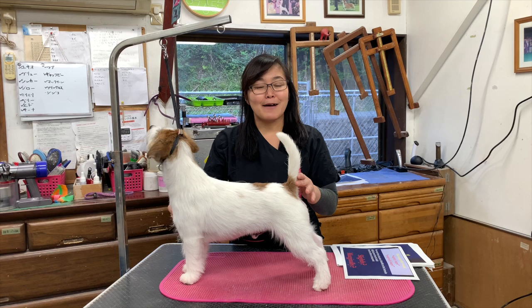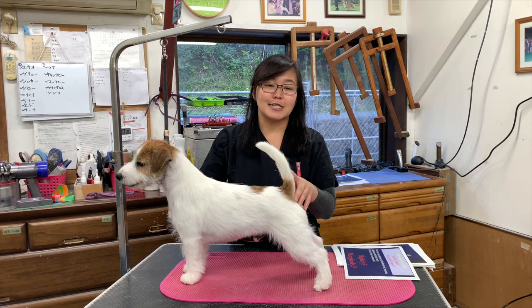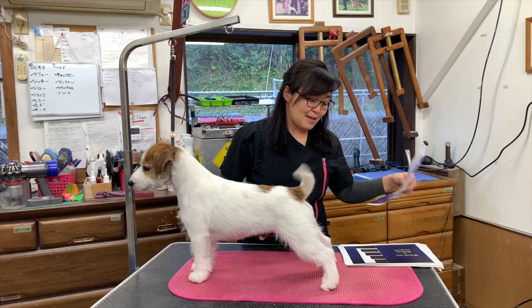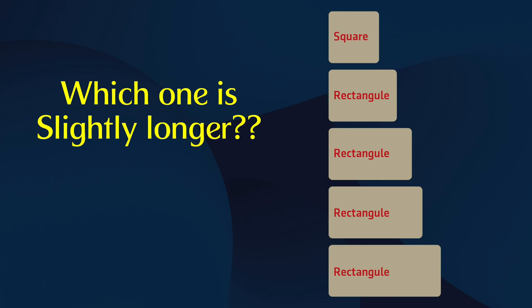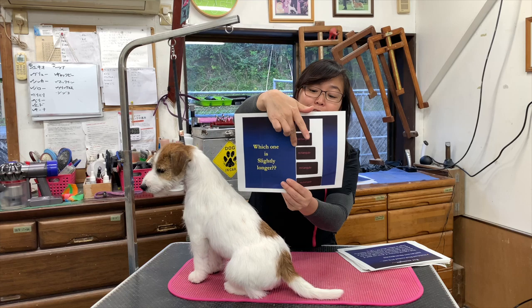So I am a Japanese language speaker. I'm not an English language speaker. So it has been very difficult for me to understand the sentence with marginally or slightly. So, which one is slightly longer? This is square. This is rectangular. Is this slightly? Or this is rectangular. Is this slightly? Or even this? I don't think this is slightly.